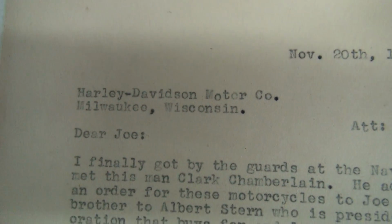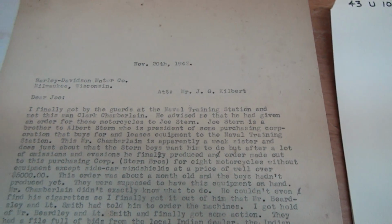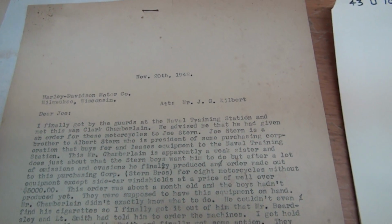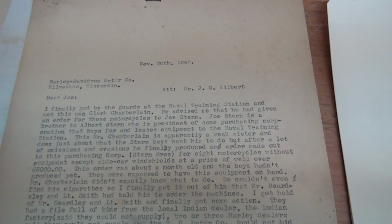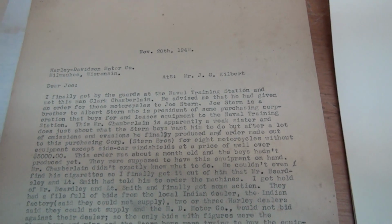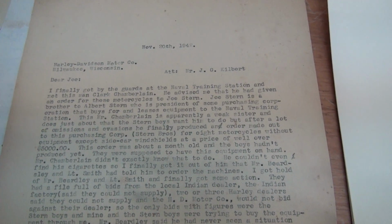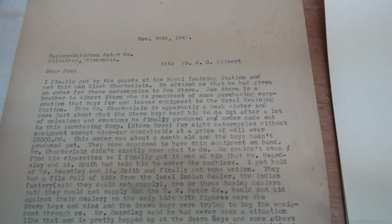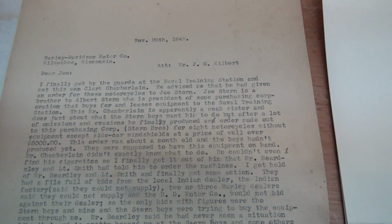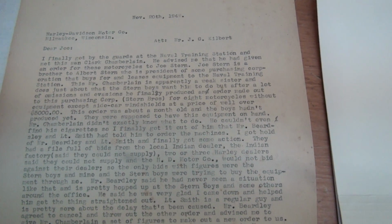November 20th, 1942. Harley Davidson. Dear Joe, I finally got by the guards at the Naval Training Station and met with this man, Clark Chamberlain. He advised me that he had given an order for these motorcycles to Joe Stern. Joe Stern is a brother to Albert Stern, who is president of some purchasing corporation that buys for and leases equipment to the Naval Training Station. This Mr. Chamberlain is apparently a weak sister and does just about what the Stern boys want him to do, but after a lot of omissions and evasions, he finally produced an order made out to this purchasing corp. Stern Brothers for 8 motorcycles without equipment except sidecar windshields at a price of well over $5,000.